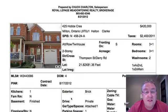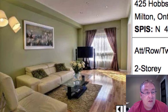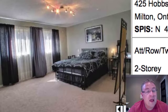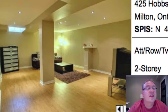And Hobbs is at 420. It's about 1550 square feet. Pot lights, very nicely done. Nice decor here. The only thing, no finished basement too. Hobbs has really experienced a lot of competition.